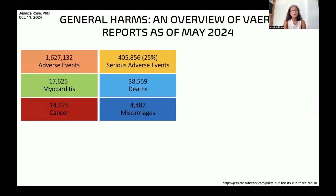in VAERS. And this does not include the underreporting factor. None of these numbers do. And it could be as high as 100 times, according to the literature. And in the case of the COVID products, 25% of these reports are considered to be serious by their definition, by the VAERS handbook definition.